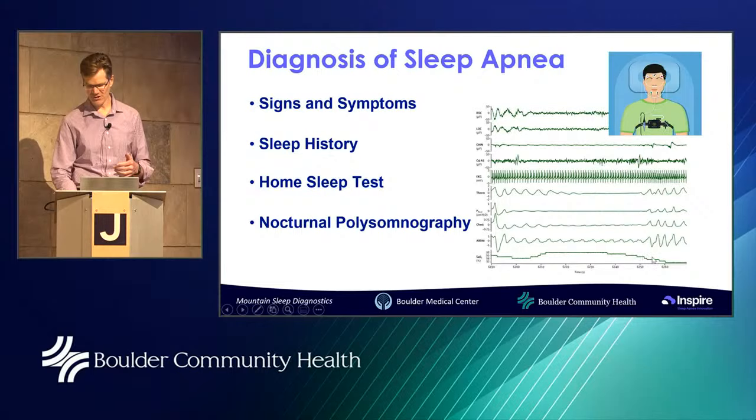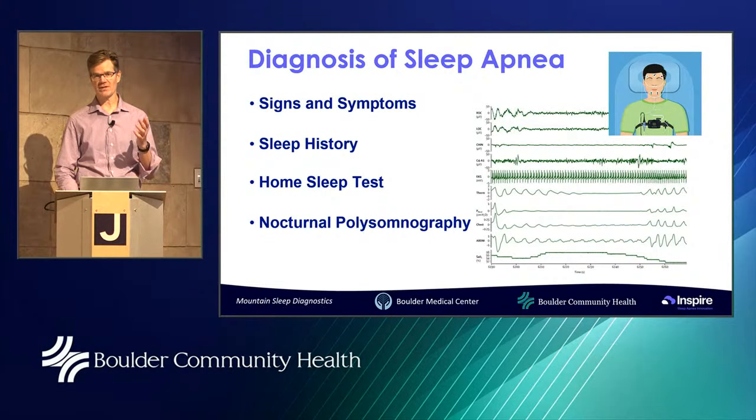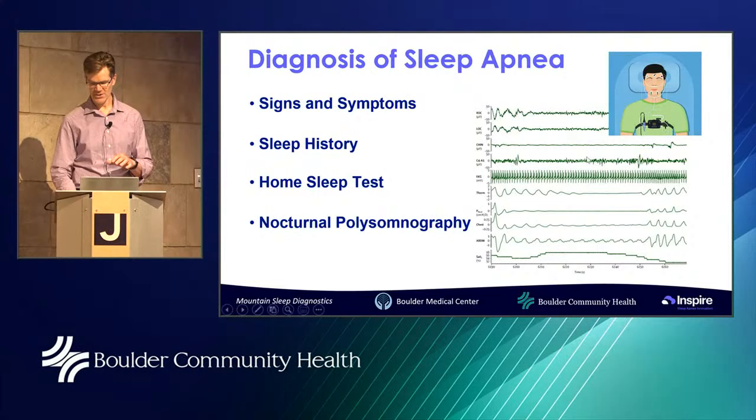Here on this scale, they're going down to the 90s. I routinely see studies where patients are going to the 80s, the 70s, the 60s, and they do this repetitively over and over. This is just one event, but I see patients that are doing this tens, hundreds, even 1,000 times a night in severe sleep apnea. How it all ends is kind of right here.